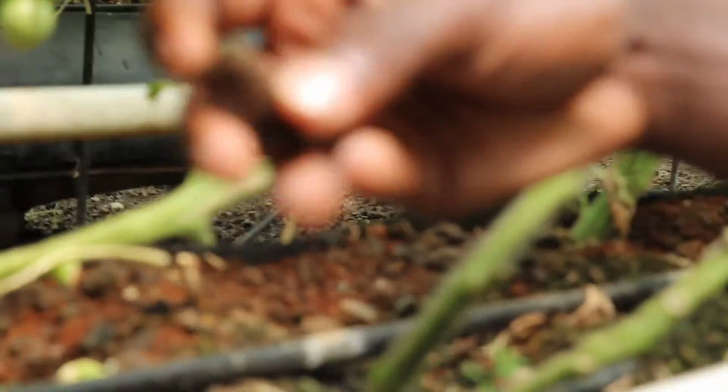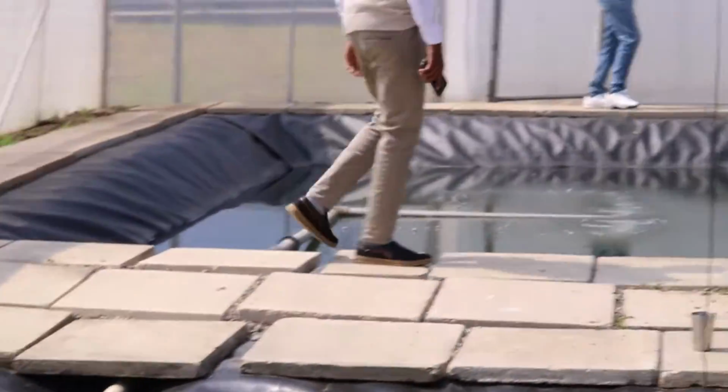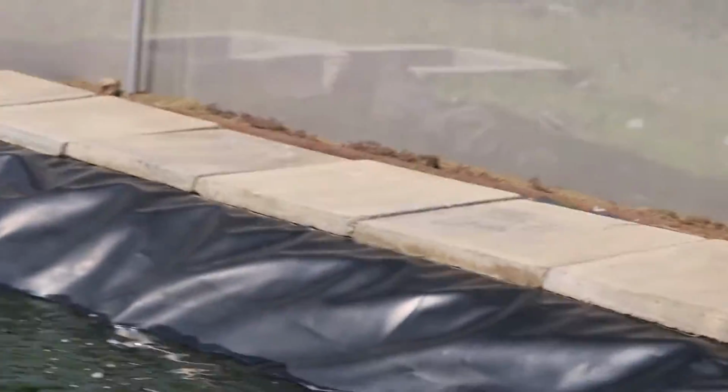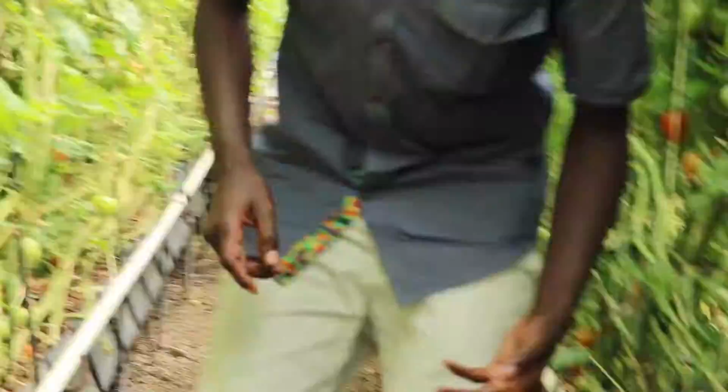Plants need nutrients. If you want them to grow, you need nutrients. So that's where the fish come in. Over there where you saw the fish, the waste of the fish is good organic fertilizer for plants. So the water is transported over here and the plants feed on the wastes. With the plants feeding on the waste, they release oxygen to the water, making it a self-sufficient system, which is recyclable. You can see the tomatoes are very healthy.